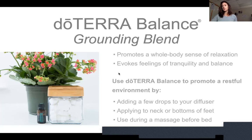So doTERRA has its own blend of a balancing oil. Some people call it an adjustment in a bottle. It has in it spruce, ho wood leaf oil, frankincense oil, blue tansy, and blue chamomile, as well as osmanthus. And it's a great one for putting either in the diffuser or on your body at the end of the day.